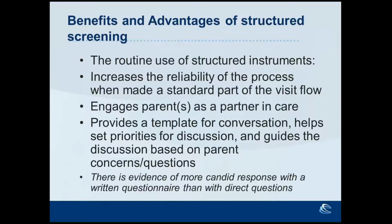And there is evidence to support that you get more candid responses with the questionnaires than with direct questioning, which is always interesting to me because parents want to please us too. So lots of times they tell us, we were talking about this in the clinic yesterday, yes, I'm going to the dentist. Of course I take them to the dentist. Well, sometimes you have to take people at their word. But, yes, my child is perfectly well. There's no problems at all. And in the back of their mind, they're thinking, but he does this really funny thing. I sure hope he doesn't have autism. But it might be hard for them to say that to you, where they might then uncover that through some of your screening.